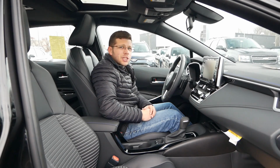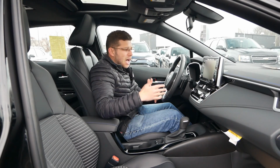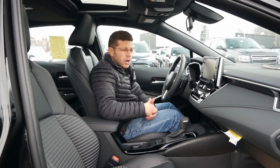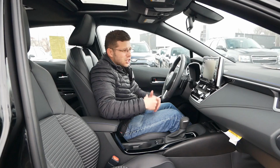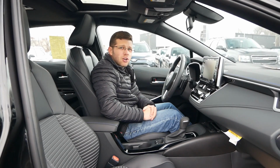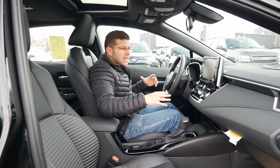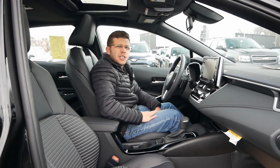I'm actually somewhat speechless, just because, again, I've been in Toyota Corollas before, and when you think of this segment where brands are going away from all this, they're going away from providing small cars for Americans, I am impressed because you don't expect to see this type of quality in this price range.